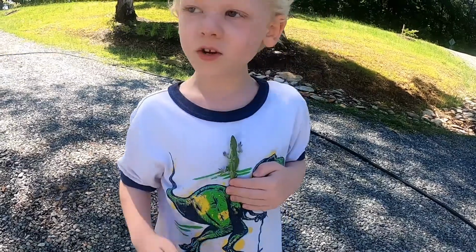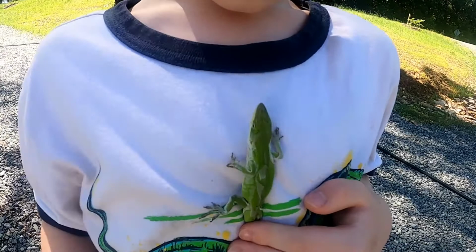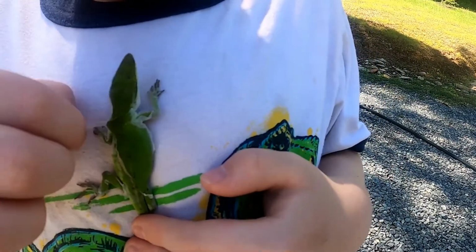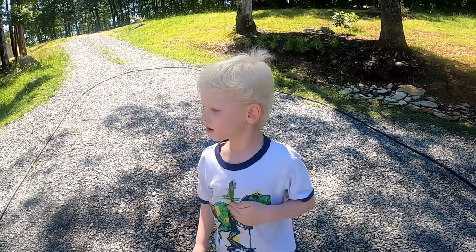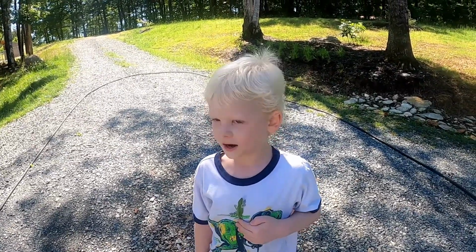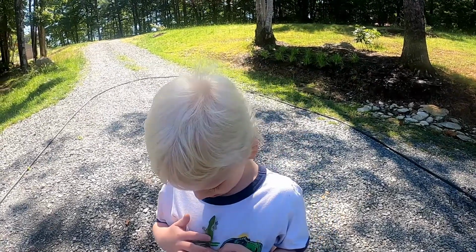This is a green lizard. It's called a Carolina anole. What's special about this Carolina anole? He's shedding his skin. Yeah. And we found him over there. When Dad was looking on the gate in the garden, he was right on the gate, and I found him, and I got him too, and he's shedding his skin.